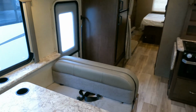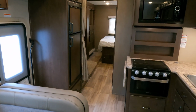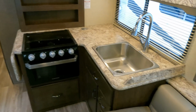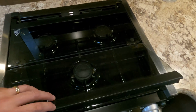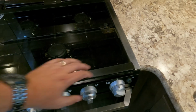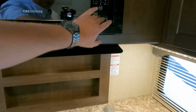This thing can sleep a ton of people, guys. Got the solar package, 13,500 BTU ducted roof air, doing a fantastic job keeping it cool. Got the TPO roof system. Countertops look great. Got the 3-burner stove top with the wrought iron eyes that don't look like they've been cooked on. This has got the lighted one too. Oven, propane oven, looks great. Doesn't look like it's ever been cooked in. Got a Greystone microwave.